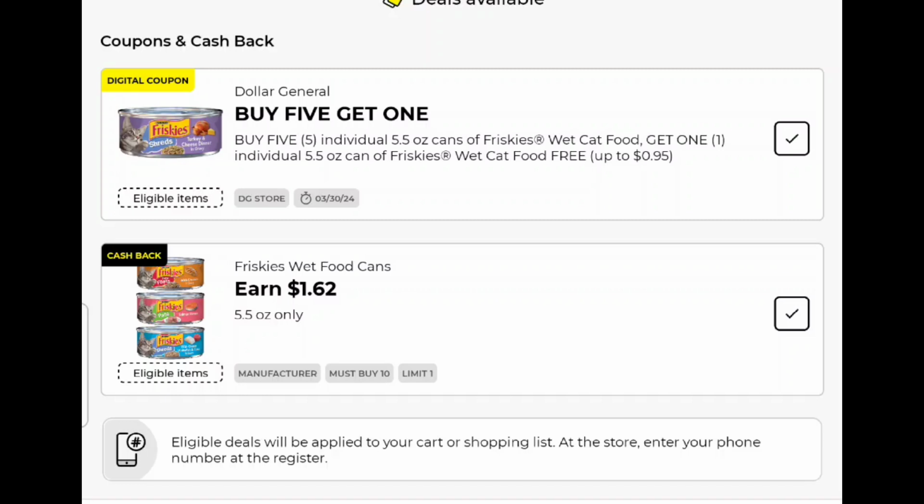So 10 cans of these Friskies is $9.50. When you purchase 10 cans, you're going to get one of those cans for free. That's 95 cents off, okay? And that's $8.55 for 10 cans. Now, if that earn does come off in an older operating system store, you're looking at $6.93 out of pocket. Okay? And that's an if.